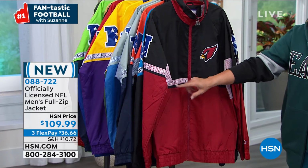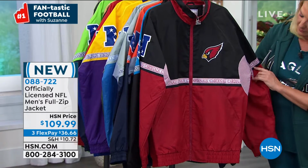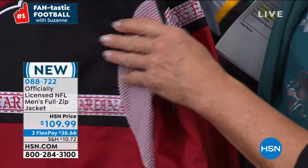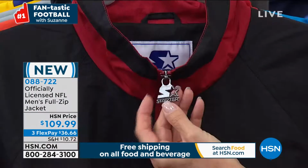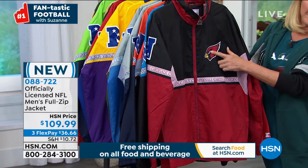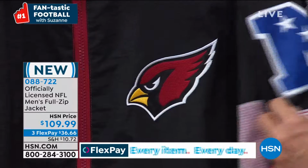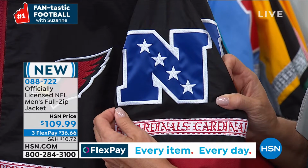Raheem, I know we got a lot to talk about because there's so many cool details in this jacket. So many details, Suzanne. This is one of those big items. When it comes here, it definitely catches your eye. And the first thing I noticed, I remember when it came to me in the mail and I pulled it out, the huge Starter logo emblem on the zipper. Yeah, as soon as you look at that, you already know you're about to get something special. And then, of course, look at the front of this, Suzanne. You got an embroidered team logo right on the front chest. And then around the sleeves, you actually have your conference on both sleeves. So if you're NFC or AFC, you're going to have those huge conference logos on each sleeve.